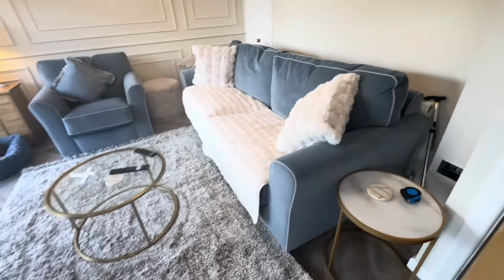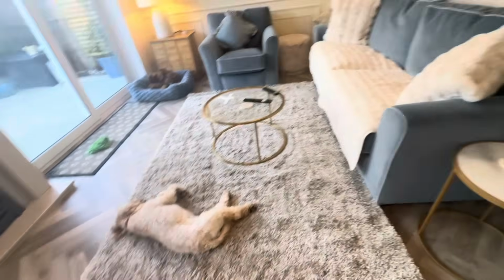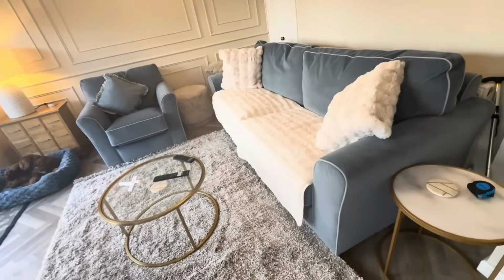So, that is a completed room. I hope you like it. I do, and it's comfortable.